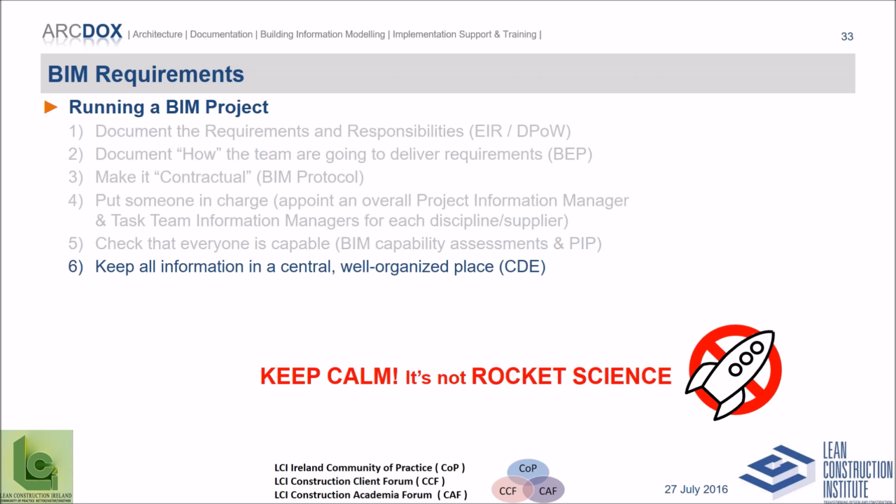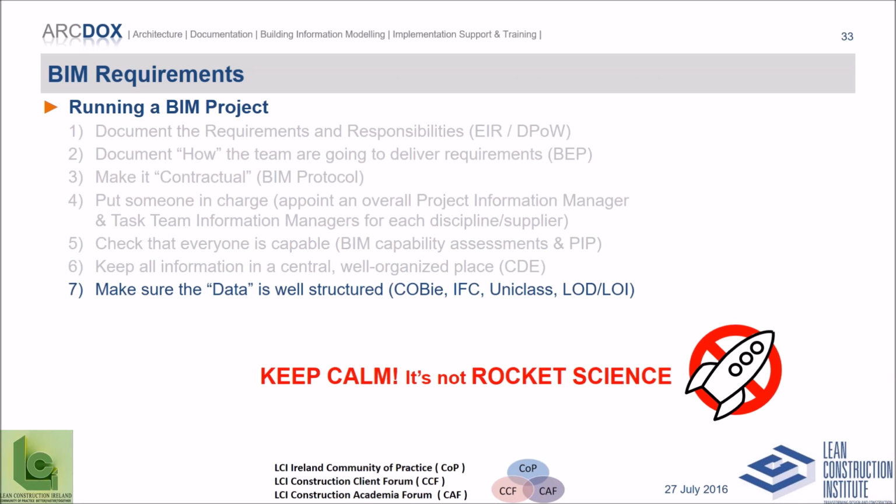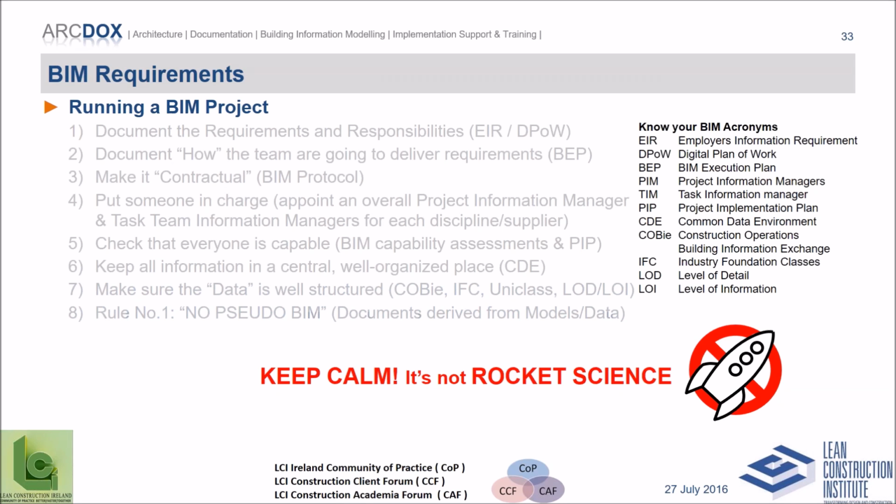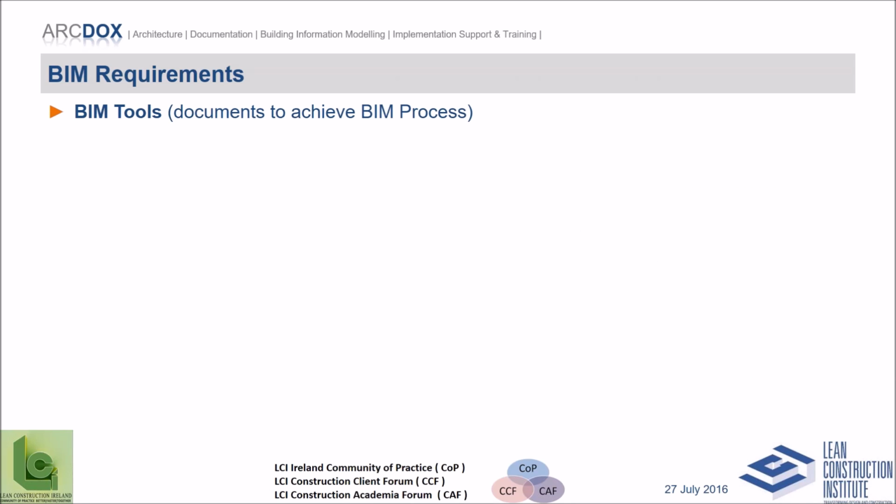We're keeping all the information in a central, well-organized place, the common data environment. We're making sure all the data is well-structured through COBie, IFC, Uniclass, etc. And rule number one, make sure nobody is practicing pseudo-BIM on the projects because it just causes problems. So there's a couple of acronyms you need to learn and get used to there, but it's quite simple. If you follow those 8 steps, you'll achieve a good BIM project.